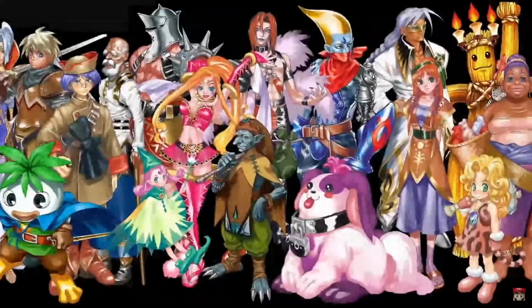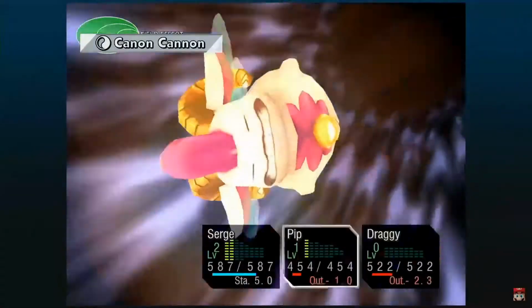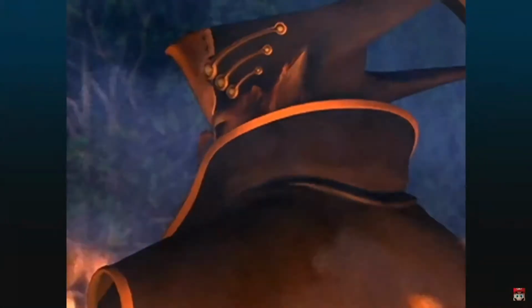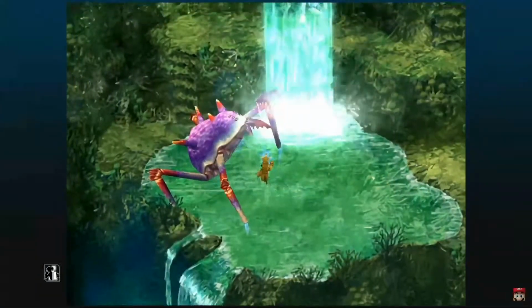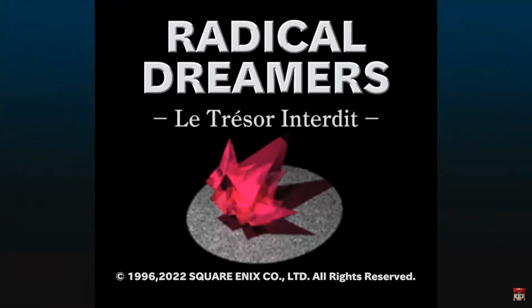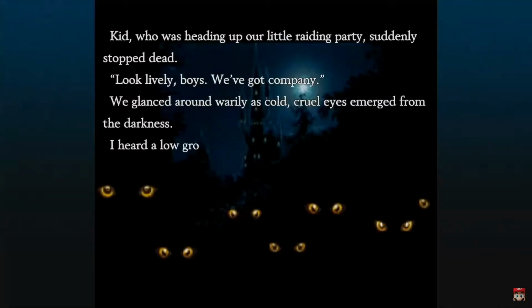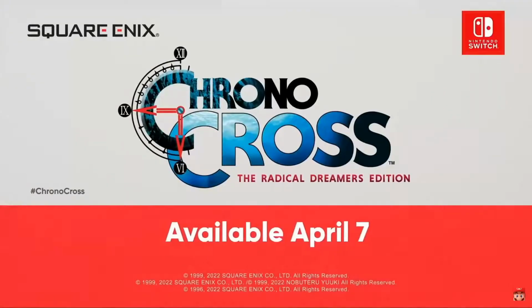If I'm buying the games, I'm just going to buy them on PS4. Over 40 characters can join your party. Depending on the choices you make, the allies who accompany you and the endings that trigger will differ. A number of improvements have been made to this remaster, like the ability to turn off enemy encounters and a newly enhanced soundtrack. Plus, Radical Dreamers, originally released on the Satellaview, is included. Experience the origins of Chrono Cross in this fast-paced adventure. Whoa, I never thought that would have happened. Chrono Cross: The Radical Dreamers Edition dashes and slashes its way onto Nintendo Switch April 7th.